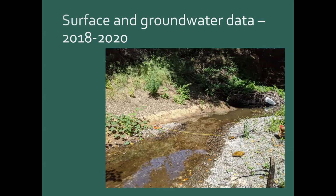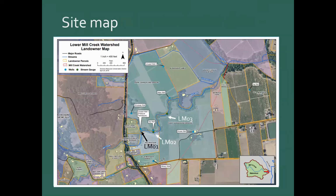So now I'm going to get into the surface and groundwater data from 2018 to 2020. First, I wanted to show you a map of where we're collecting these data. So to orient you, this is Mill Creek crossing West Side Road. This is what we're calling the lower portion of Mill Creek. It comes down and intersects Dry Creek here.